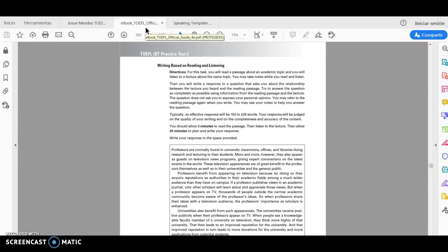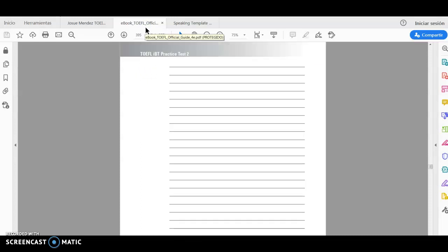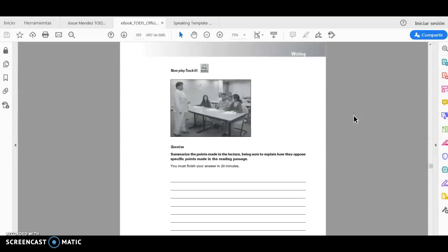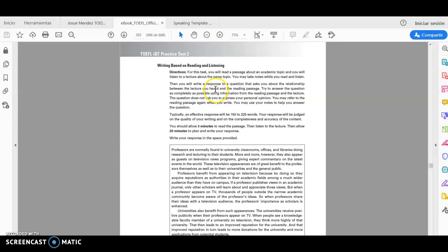Finally, we have the writing, and so the essay is this here, 30 minutes. And here is, do you agree or disagree? Young people enjoy life more than older people do. Okay, so we saw that in class. However, this is the second and last part of the exam. The first part of the writing is you have to read this text. Okay.